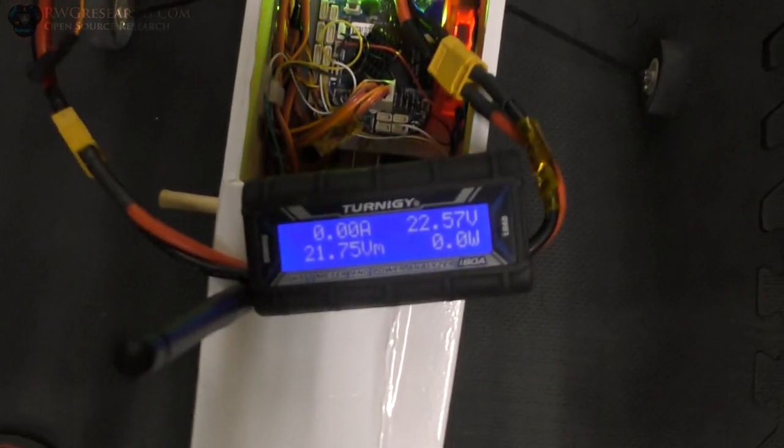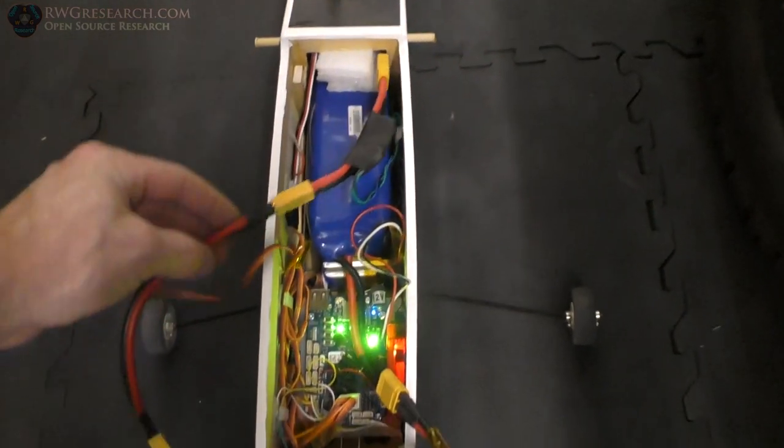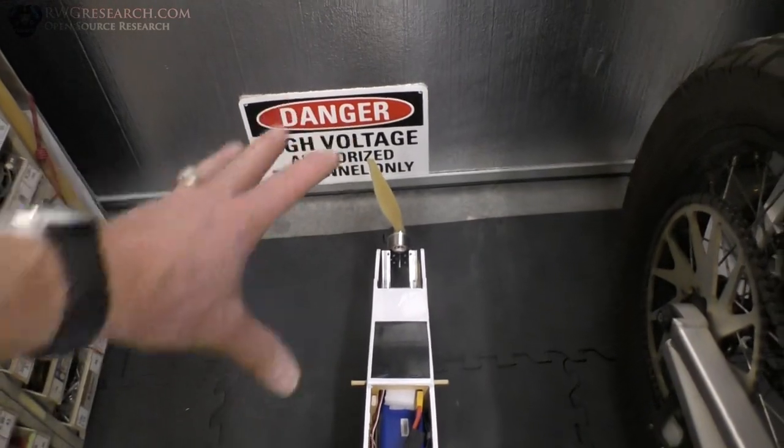there is my little meter, so I can determine the wattage. Here's the little controller, the one that I modified for reading the battery voltage, and then everything else is in here. And this is what we currently have.